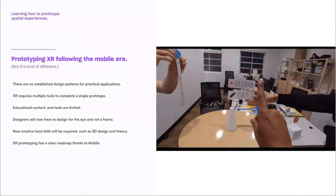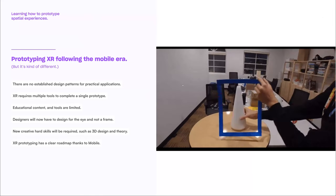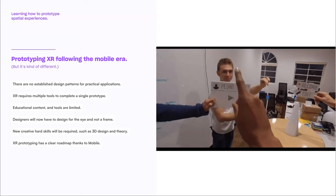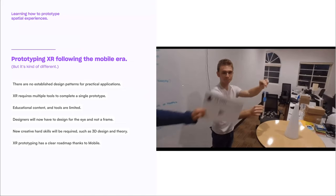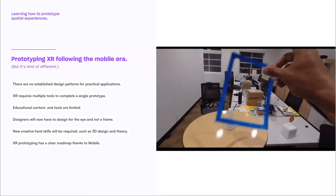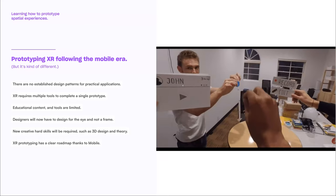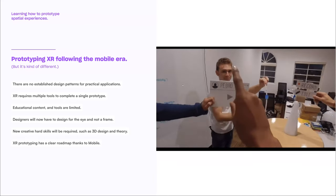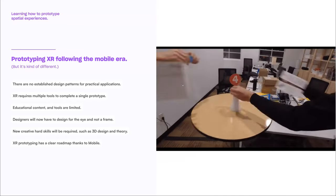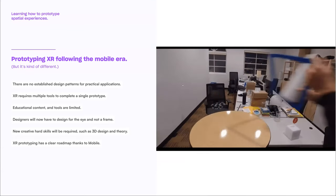But today, XR is still in its infancy, and in many ways, in almost every way, is mirroring the mobile era. And that's because there are essentially no established design patterns for any application. And in order for us to be able to create a concept in XR, we basically would have to learn really difficult tools that are very specialized. In order to find how to learn those tools, we need to find educational content that doesn't really exist yet.